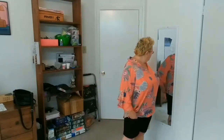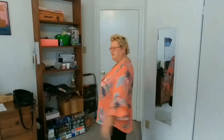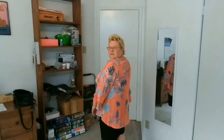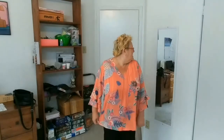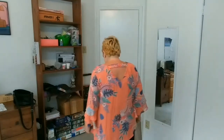Okay, last item is this 3/4 sleeve blouse. Fits well, not stretchy at all. Let's see. It is kind of see-through. Love the flowy sleeves. Don't like them with the shorts, so imagine pants. I like the back detail. Stripe across. Love the sleeves.